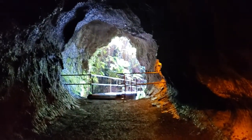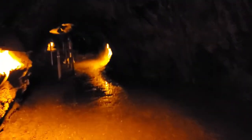The lava tube is lit from 8 o'clock in the morning until 8 o'clock at nighttime. So if you come before 8 o'clock in the morning or after 8 o'clock at nighttime, you will need to bring a flashlight. Be prepared to get a little wet because there is water that drips from the ceiling at times.